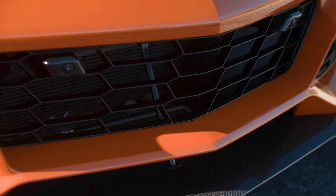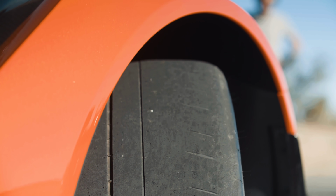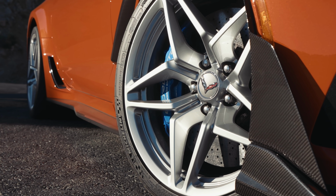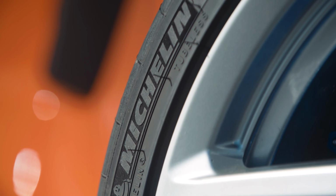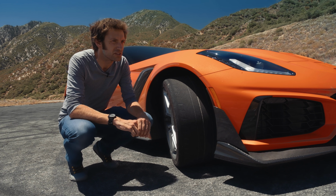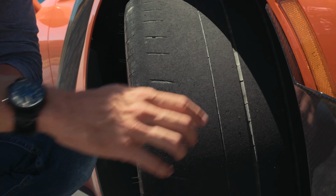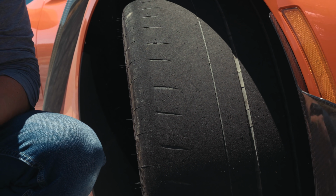No, the most extreme thing about this car, after the engine, is the tyres. You see, with the track package, you get Michelin Pilot Sport Cup 2s. So what, you might think, we've seen those on an awful lot of cars, even things like the sort of Golfs and the most recent Porsche Cayman GT4. But these are a bit different. You see, they have the letters ZP on them, and you can only buy them for a Corvette.